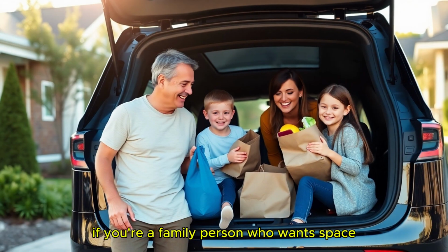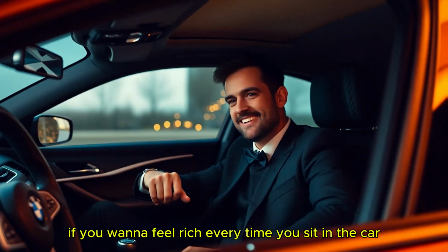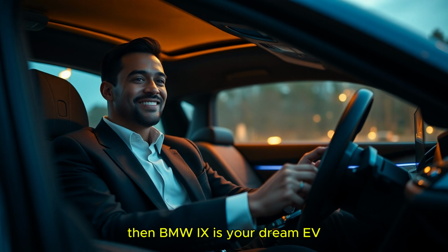If you're a family person who wants space, practicality, and a cheaper price, Model Y is probably smarter. If you want to feel rich every time you sit in the car and you can pay extra for luxury, then BMW iX is your dream EV.